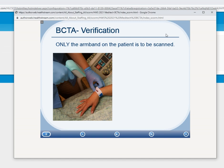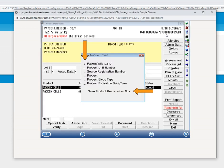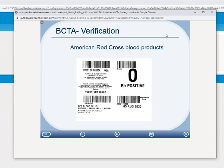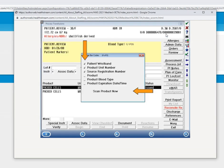Scan only the armband on the patient. If the facility uses a separate blood bank wristband, you'll be prompted to scan that band. The check mark indicates a successful scan. You'll be prompted to scan the unit number, the product, the blood type, and expiration date. The source registration number was verified with the unit number.